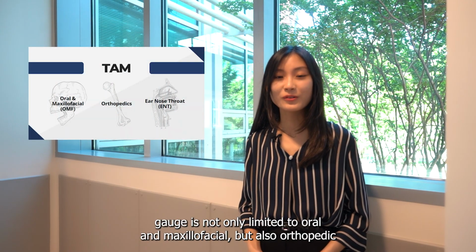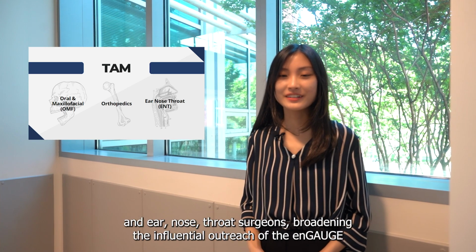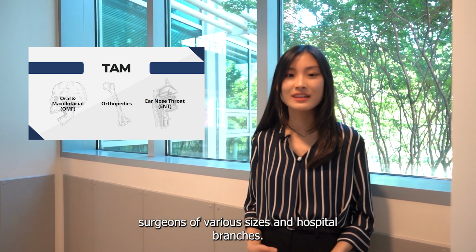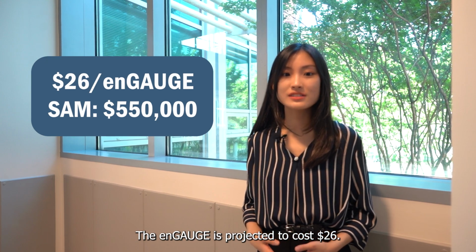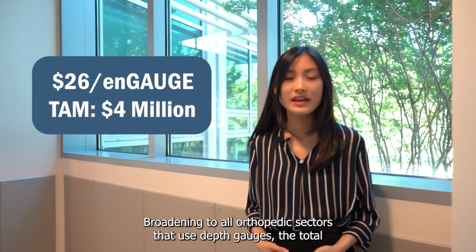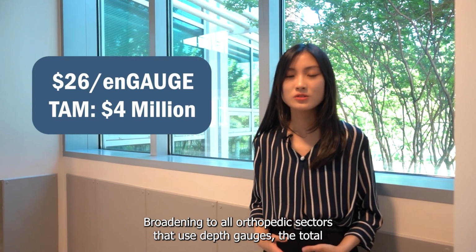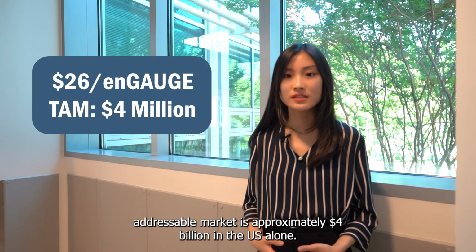Our depth gauge is not only limited to oral and maxillofacial, but also orthopedic and ear, nose, throat surgeons, broadening the influential outreach of the Engage to surgeons of various specialties and hospital branches. The Engage is projected to cost $26. Targeting all mandibular fixations, the serviceable market is approximately $550,000, and broadening to all orthopedic sectors that use depth gauges, the total addressable market is approximately $4 million in the US alone.